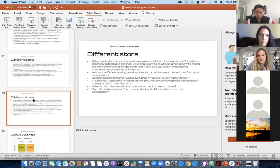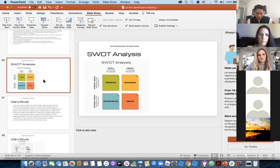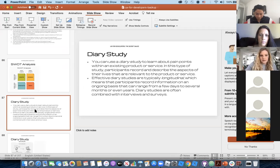Even in something like coding that I offer, people want to learn things in more than one way. They're going to be interested in more than one subject. So you can determine some differentiators, et cetera, using SWOT analysis, which goes back to that same old tool that's been used for many, many years.